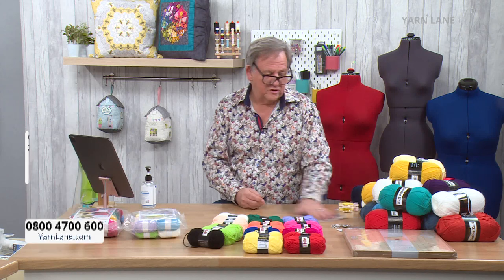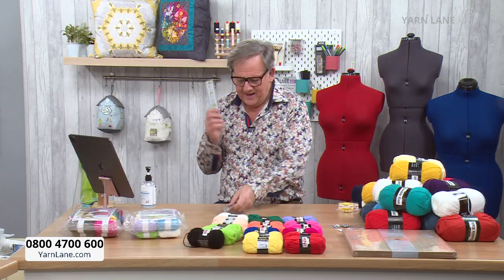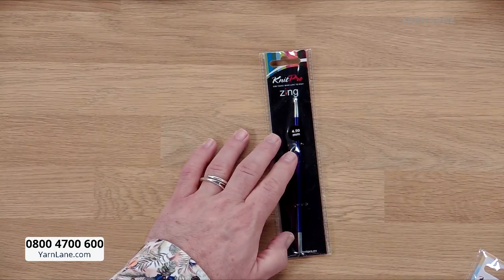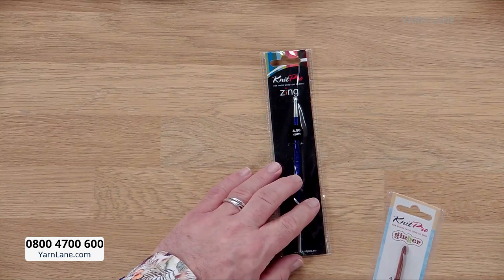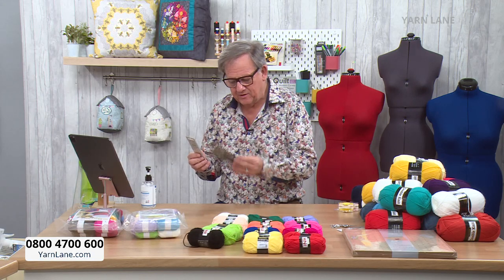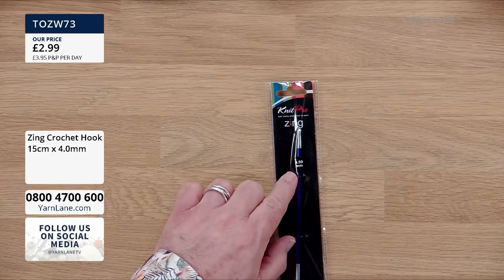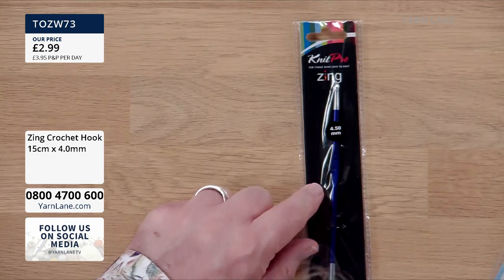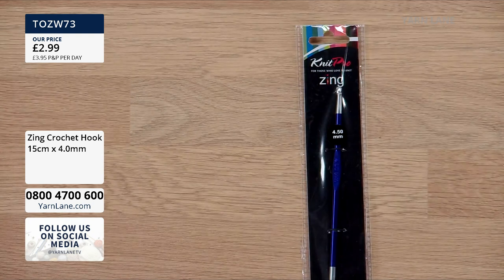I've then got hooks on their own. Zing hook on its own, 4.5 millimeter. 4.5 millimeter it is. Oh, I've got a 4, but that's not Zing, that's Ginger. TOZW73. Right, now, I don't know which is right. In the graphic it says 4 mil, on the packet it says 4.5 mil. And on the thing, it says 4.5 mil. Right, it's 4.5 mil.